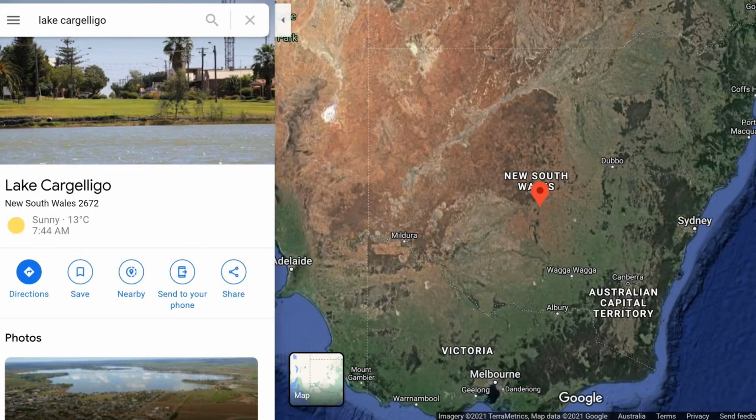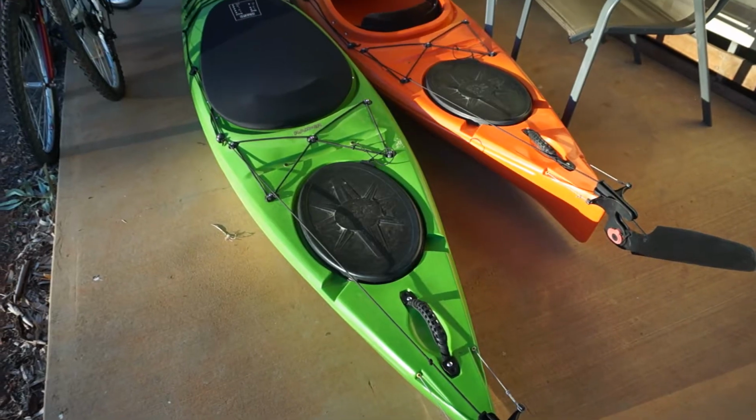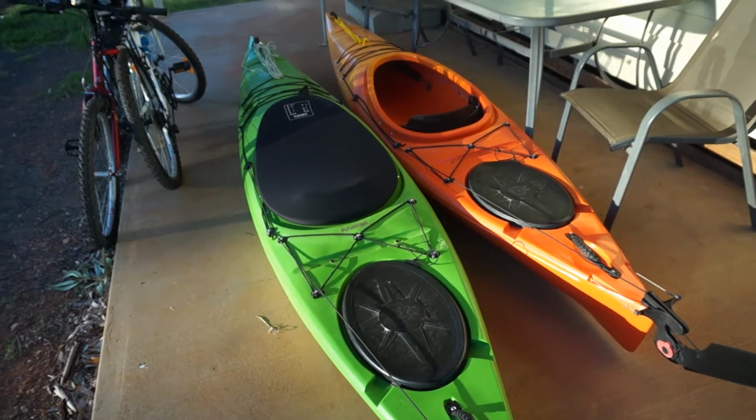Lake Cargelligo is about 4 hours west of Bathurst, in the middle of New South Wales. It's a beautiful area. You can do bushwalking, bird watching, bike riding, kayaking, swimming. Lots of fun things to do.